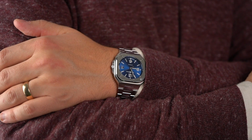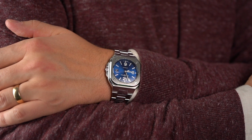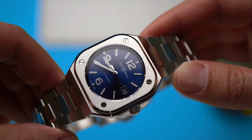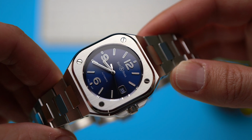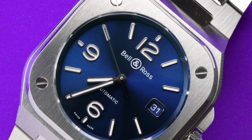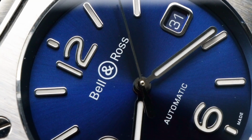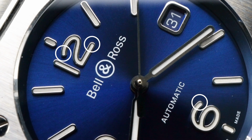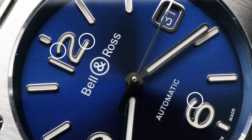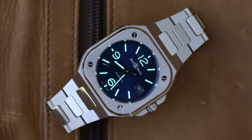The time-only BR05 comes with a black, a silver, or a blue dial, and this blue is certainly my favorite. This is a very nice sunray blue dial, and I think it's well complemented by the large applied markers and numerals. It's a small thing, but I also really like the numeral font. The font's terminals are round, which is somewhat uncommon in watches, and in a way it matches the rounded corners of the bezel. The markers and numerals are filled with Super-LumiNova.